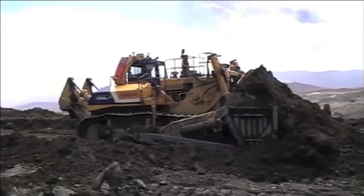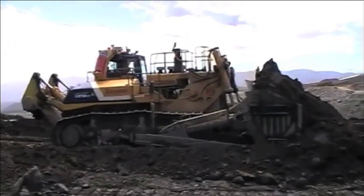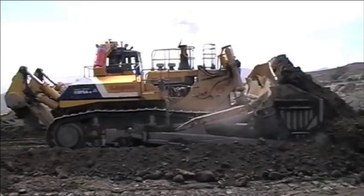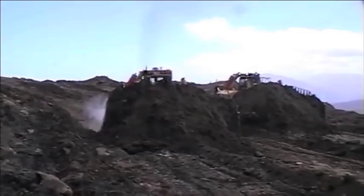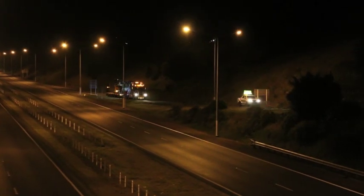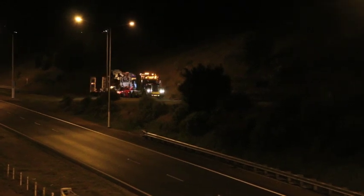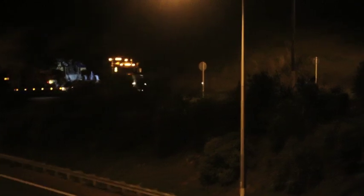Our show this week is looking at the history of these machines and following the journey of one of them as it comes dismantled on 5 trucks to Auckland, and we'll watch it being put back together by a team of mechanics and engineers. We start the ball rolling in the middle of the night on Auckland's Southern Motorway as the body of our Super Dozer heads to its destination on the back of a piloted transporter.